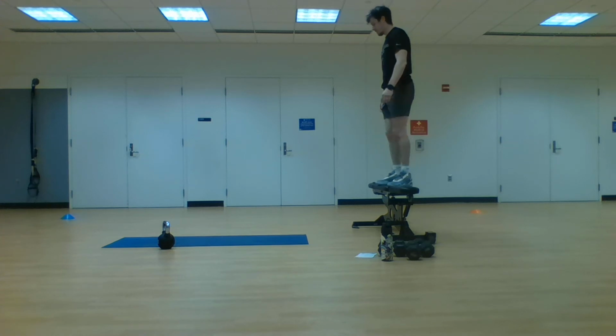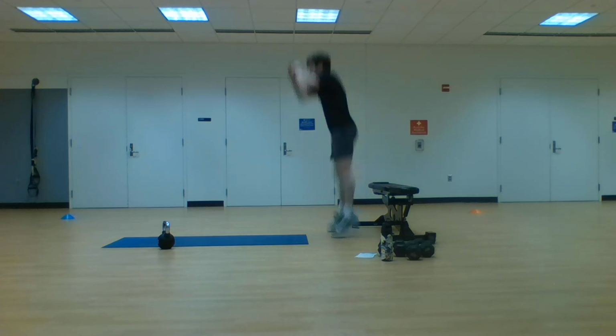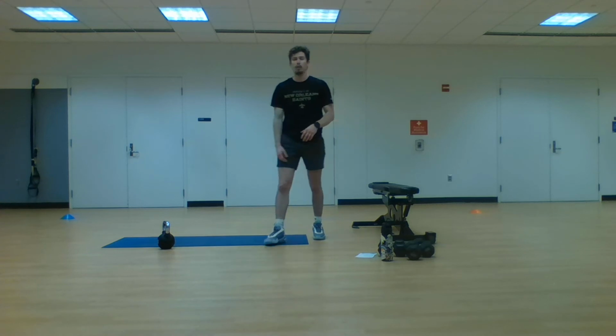All right, remember, step off. Body control, absorb that landing, quarter squat position, get ready to quickly explode up, because that's all this exercise is about. It's a quick transition, minimize ground contact time, get down, land, absorb, hop back up. So we'll do that again here. Landing, transitioning, absorb that landing, stick that second time through.